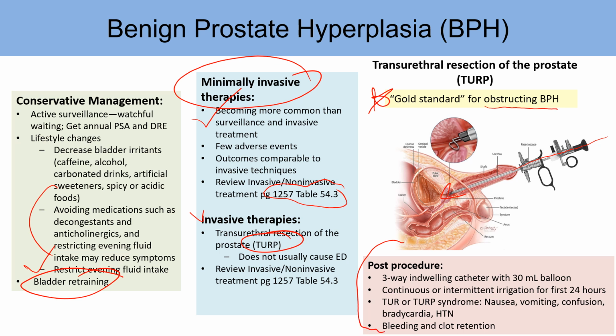Okay, so what do you need to know? Post-procedure, the patient will have a 3-way indwelling catheter, and we'll see what that is on the next slide. It's going to have a pretty big balloon. We're used to a 10 ml for our regular Foleys, but this one is going to have a pretty significant balloon. And the balloon is actually going to help with clotting and to help with urine drainage.